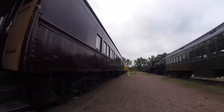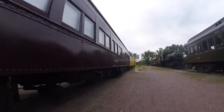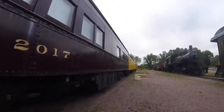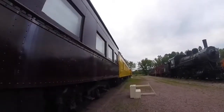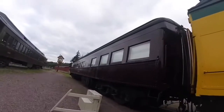It was purchased by the museum in 1996, and it is used on the museum's train and operates during special events, which are Snow Train, Autumn Color, and the Santa Express as well.